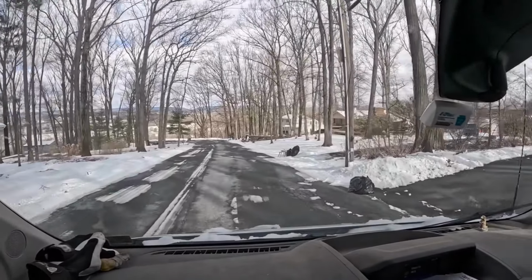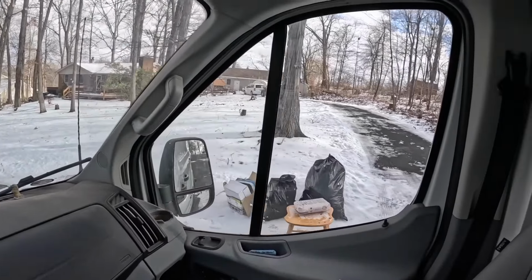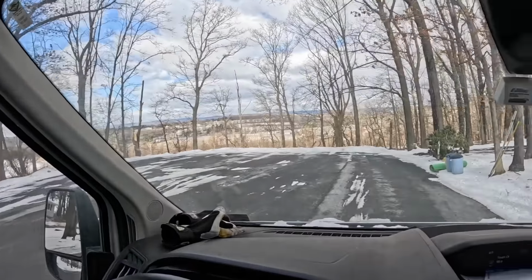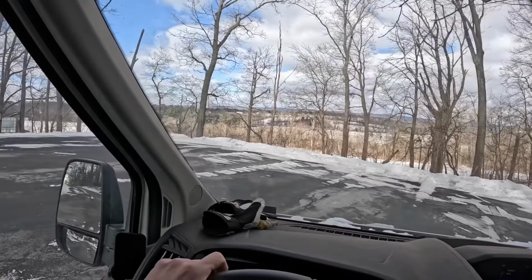So back out on the road, what's that on that chair? It's a block of concrete that's solid now, still in the bag. What is this, AstroTurf? That's styrofoam. Alright.